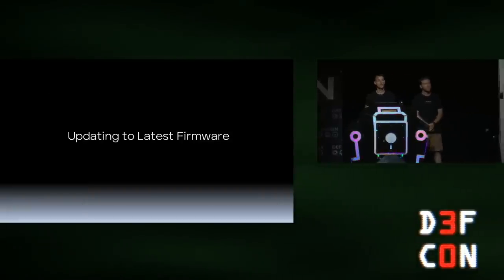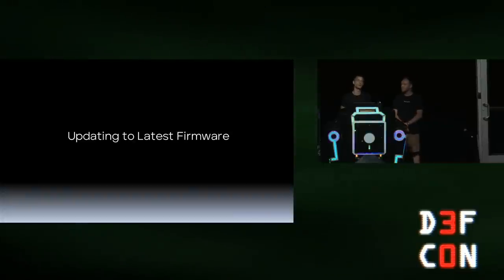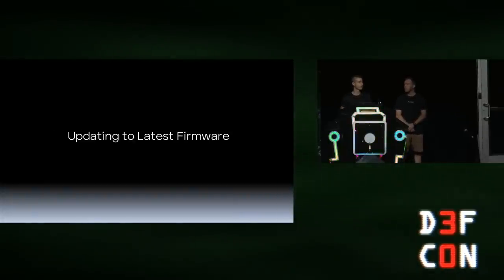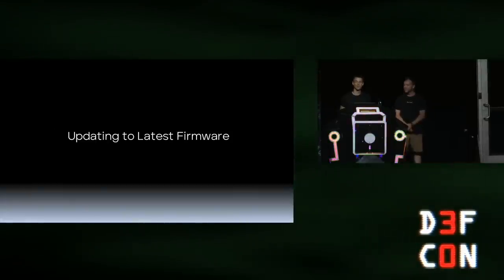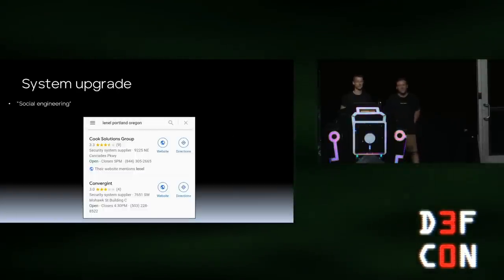Okay, so now we've got two vulnerabilities which work in concert. We have a command injection which is triggered at reboot, and we have a way to trigger reboot via segfault. So we have a way to get full unauthenticated code execution. And that meant it was time to upgrade to the latest firmware and bypass our eBay YOLO route and see if we could make this a little bit more official.